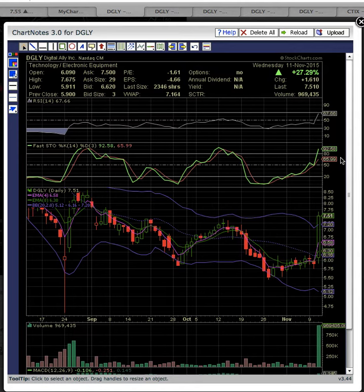If you look up here at Fasto, it closed at 92.58. So it is now up in the above 80 overbought power zone. So that's going to be the key here. Can DGLY head higher while above 80 in Fasto? There was a little bit more upside here. That's going to be the thing.